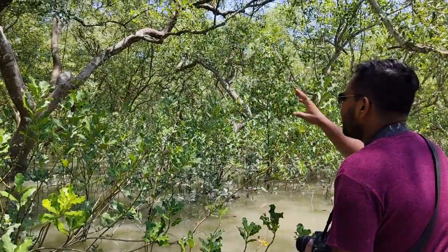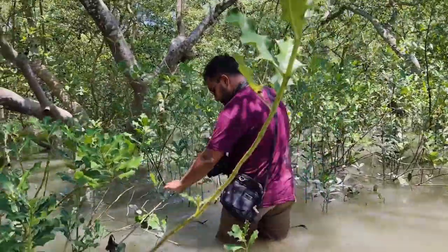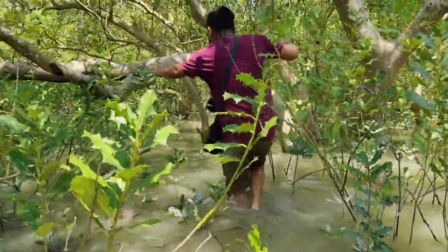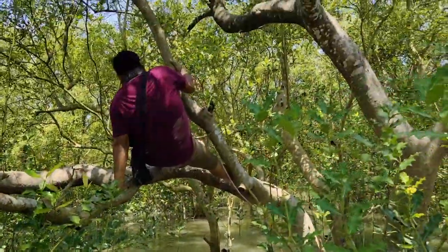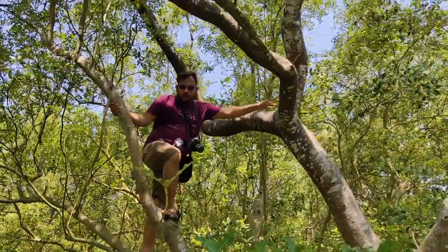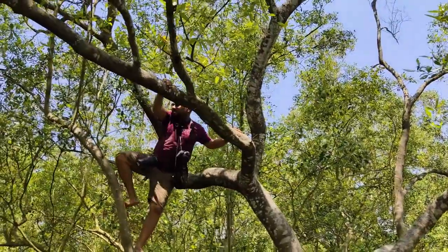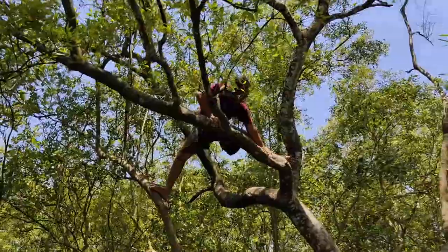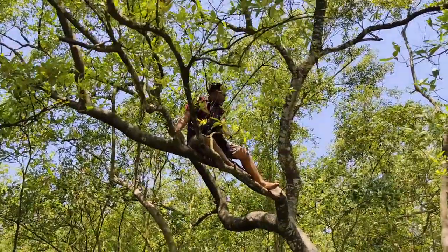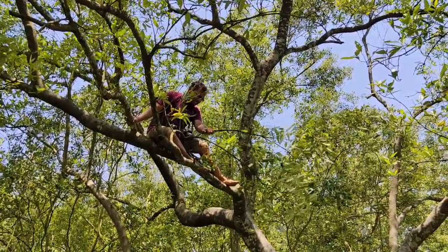I think I have just found a tree, and here it is. Let me check it. I have to go higher because this place may drown. I think this place is safe, and I will spend 7 or 5 hours right here.